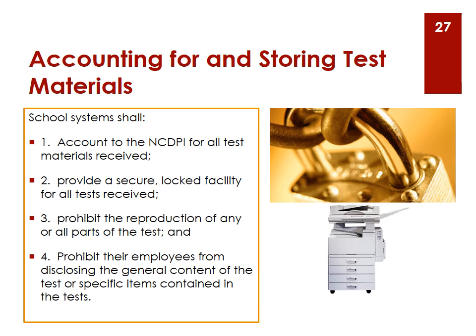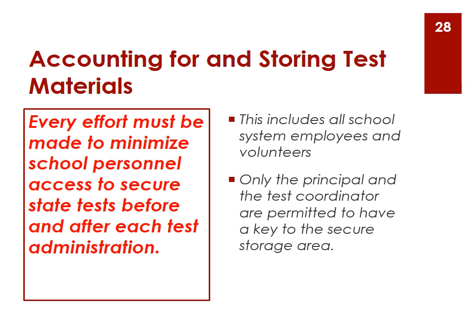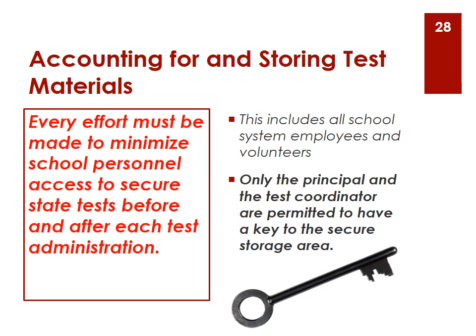All of us, from the district level to the school level, are responsible for ensuring that test materials are securely stored, that no one makes a copy of the tests, and that none of our colleagues are discussing the content of the tests or any specific items contained in the test. Whether it's the secure testing room or wherever the test coordinator is located, in order to distribute test materials on the day of the test administrations, every effort must be made to minimize access to the secure state tests. This includes all school system employees and volunteers. Please remember, only the principal and the test coordinator are permitted to have a key to the secure storage area.